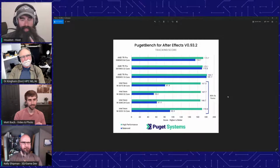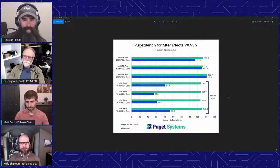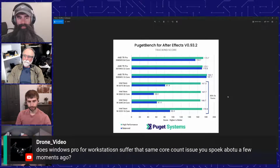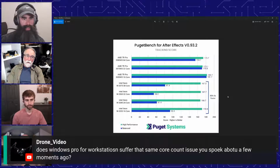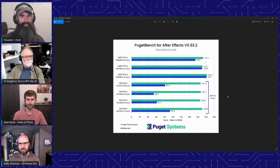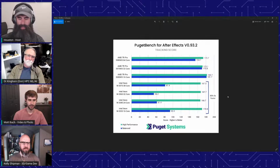I wanted to jump in real quick. There was an interesting question related to the core count issue we mentioned earlier. Drone Video on YouTube asked, does Windows Pro for Workstation suffer from that same core count issue? Pretty sure, yes. It's like a core to Windows that you have to separate it out into logical processors. Windows 10 for workstations, I think what it allows is multiple physical CPUs and crazier higher amounts of RAM. Okay. Is that right? It's been a while since I've had to even look at it. That feels right. I think there's something about a maximum number of physical actual CPUs on the board or something like that. Right?